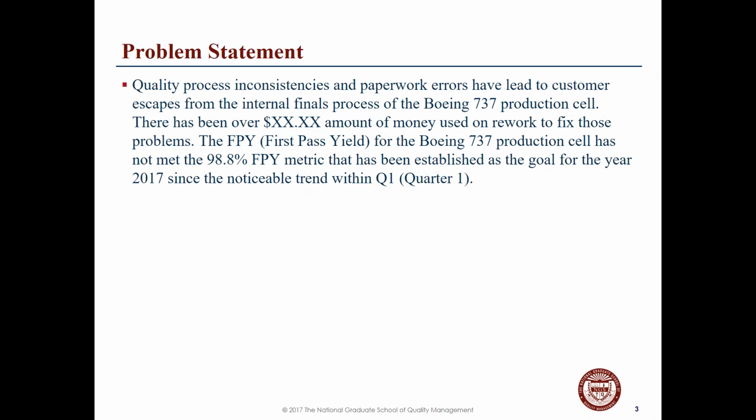The current goal for the FPY within that cell is 98.8%. It was established at the beginning of the year, and there was a noticeable trend within the first quarter which is lower than this. One of the things we discussed with our champions is that we needed to add the current FPY numbers that we have, along with some information that he wanted to dish out. Next slide.